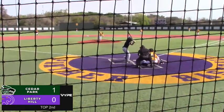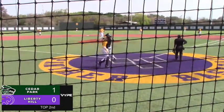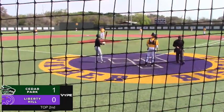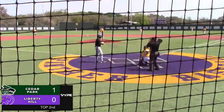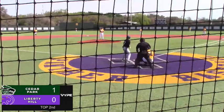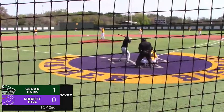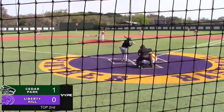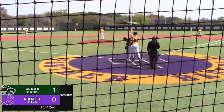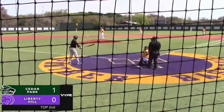Cedar Park again with that one run in the top half. That one a bit low from Neuenschwander. Carson Sharp behind the plate. One-two pitch. Swung on, fouled off. That's Carter Wohl at the plate for the Timberwolves. Opposite number, the catcher for Cedar Park.